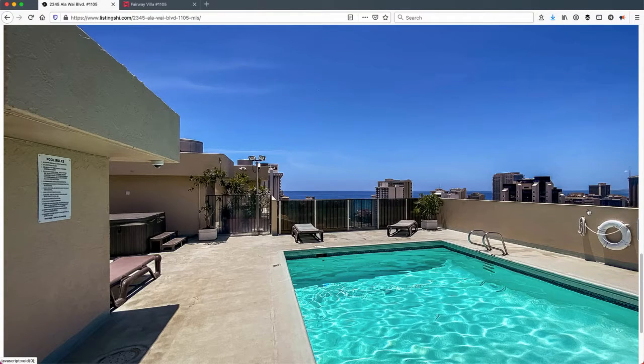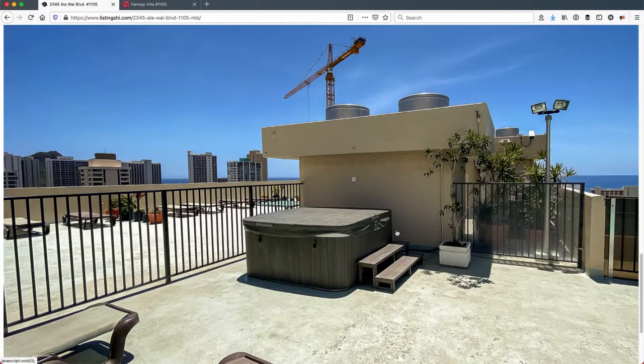Up on the roof deck, you can see now the view that I was talking about. So this is the pool. You can see the jacuzzi, which I'll show you again in a second. But basically, wraparound views all the way from the ocean to the valley, up into the valleys. This is the jacuzzi. You can start to see Diamond Head on this side as well.